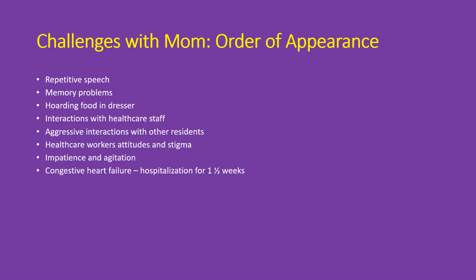But at one point, my mom developed congestive heart failure and she had to be hospitalized, and she was in the hospital for a week and a half. And after getting out of the hospital, it was at this point in time that she was actually diagnosed with profound dementia. And it was very curious, because it was at this point in time that there was a very rapid acceleration of her symptoms.